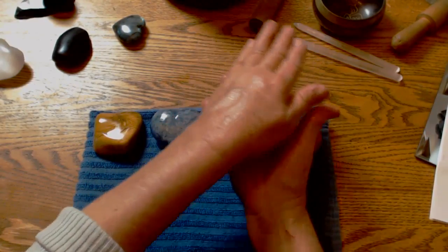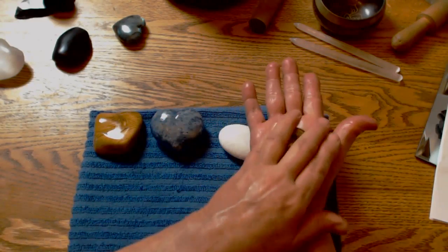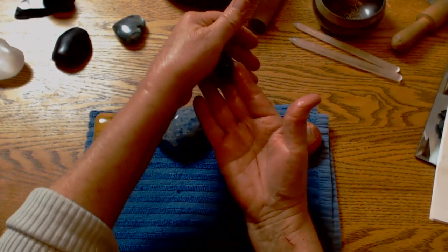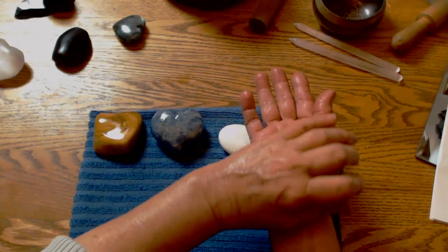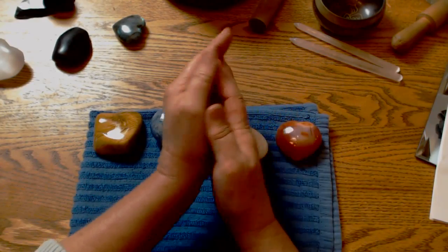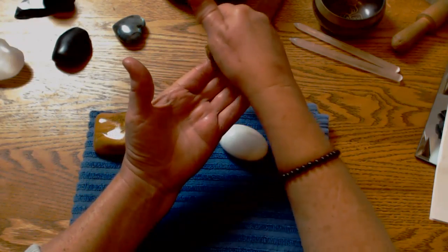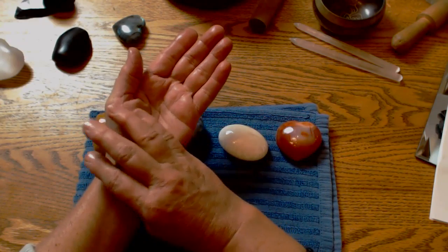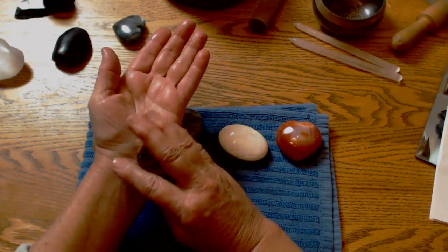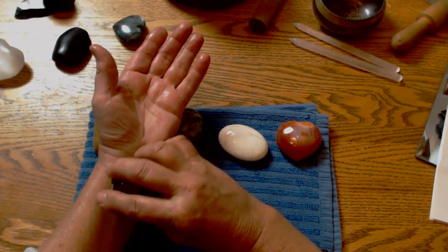Pressure from this hand to the bottom hand, up to the fingers, down to the wrist, up to the fingers, and down to the wrist, and switch hands, and just roll up to the fingers and down to the wrist.